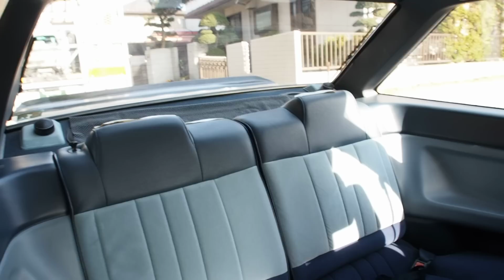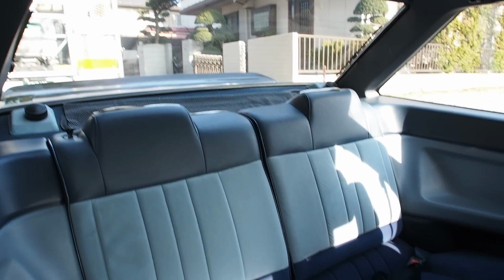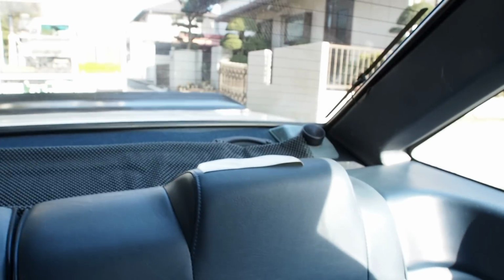Rear seats are good, and there are modifications to the rear board to fit larger speakers in there. Corner cards here are in good shape. And not very much color fade on here, but there is some damage to the top of the seats. You can see there's cracking in the vinyl up there. Headliner's in perfect condition.